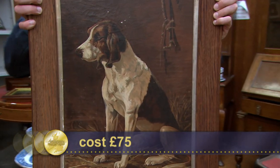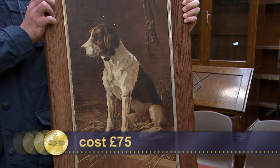£100, £110, £120, £140, £150, £140 bid. £150, £160 now. £150 bid. It's a £160 anyway. £150, £160 is back in at £160. Back in. They haven't quite finished yet, Christina. Enough already. In the foyer for £160.